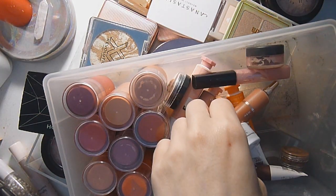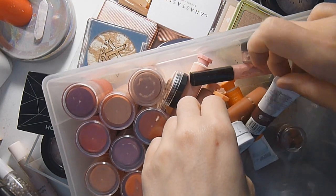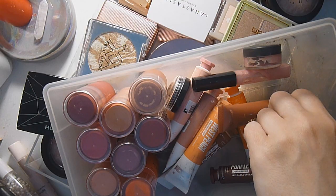An eyeshadow has exploded in this drawer and I didn't manage to clean it out before I put stuff in here, so now everything in here is covered in eyeshadow. My life.